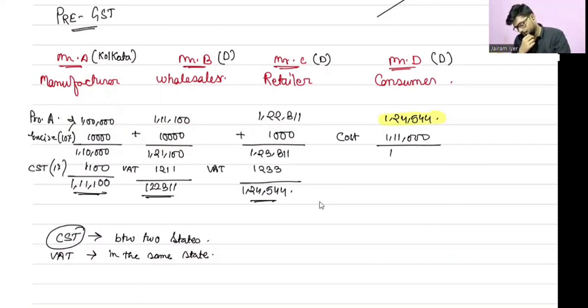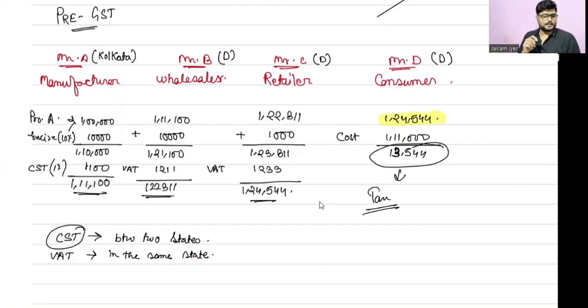13,544. So just imagine, this was the amount of tax burden. Sir, is this what is called the cascading effect? I'm coming to that. Correct. So on the product which has a value of just 1,11,000, but at what amount it came to me, with an added value of 13,544. That is the total amount of tax that is being paid by the consumer.